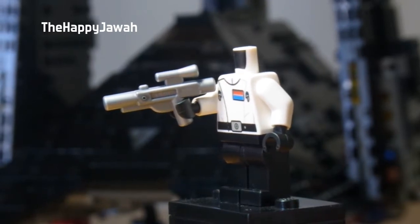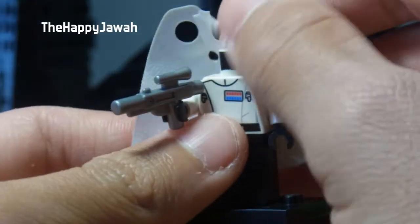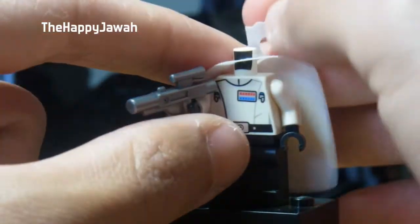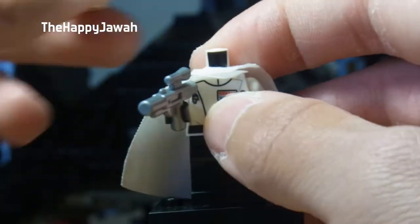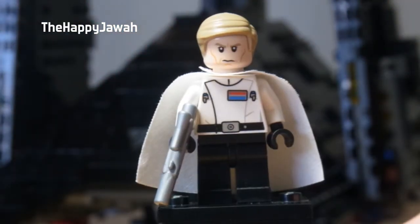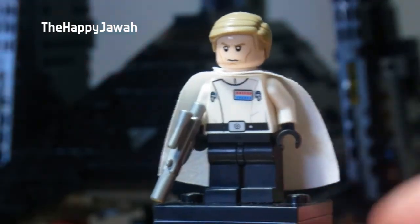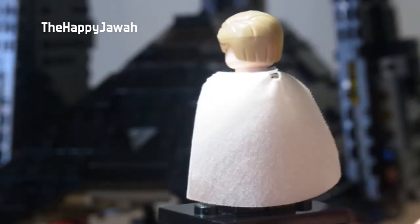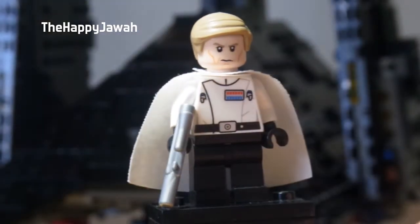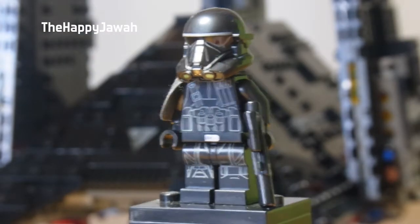Something else I wanted to do is show you what he looked like with the more standard white cape. And this is an even older one, so it's not quite as bright a yellow and matches the torso a bit more. If I can get it on. And that looks much better in my opinion. This is flicking up a bit because I put the flaps on the wrong way. But the white matches a bit more in person, and I don't know, the texture of the cape is just a bit more appropriate. It doesn't look as fluffy and soft. And yeah, that's Krennic. Moving on to the awesome Death Troopers.